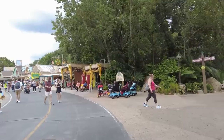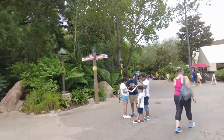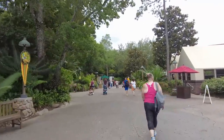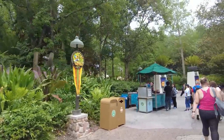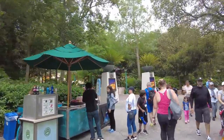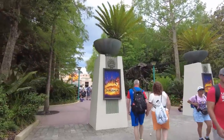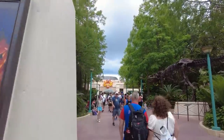I just think real animatronics like giant Carnotauruses are so cool and so fun. And it's thrilling, and it's dark, and it's loud, and a lot of people don't like it for that reason, but I love Dinosaur. Dinosaur has a 40-inch height requirement, and even though it's lower than Flight of Passage or Expedition Everest, it tends to terrify more people just because of all the reasons I just listed. Loud, dark, giant dinosaurs. So keep that in mind when you're planning out your day if you've got little ones.